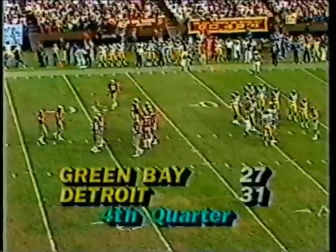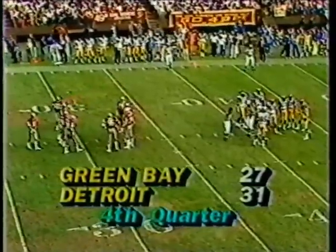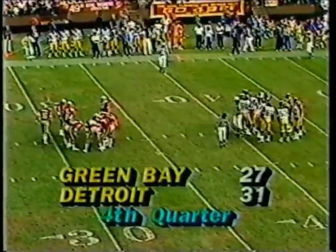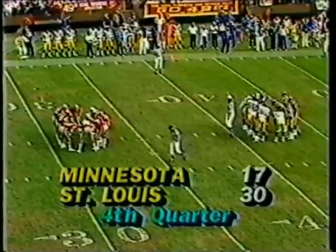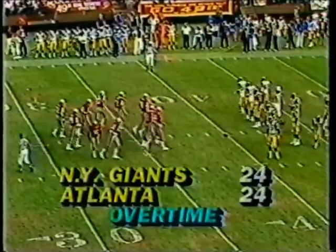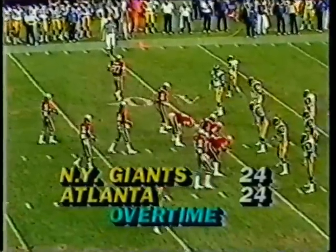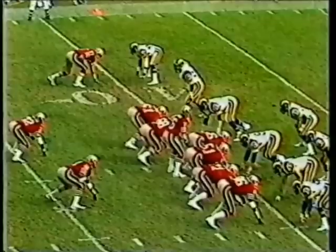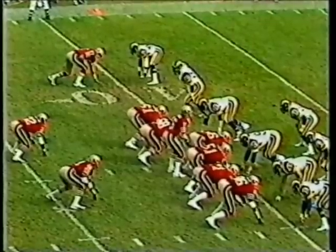Let's check some other activity. And we've had some games, really interesting game. Detroit now, that's quite a slugfest. 31-27 in that particular game. St. Louis. That's amazing, right? Isn't it? Minnesota had won 5 games in a row, and this is in overtime. Kane scoring to send that into overtime. The Giants with a 4-3 record after shutting out Seattle last week.